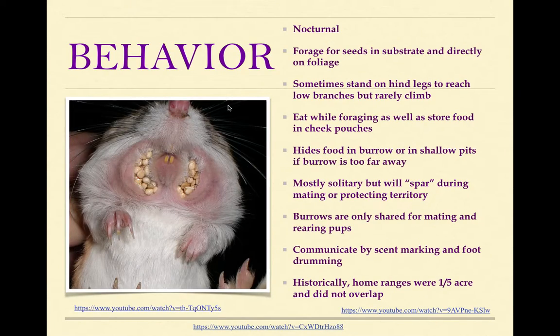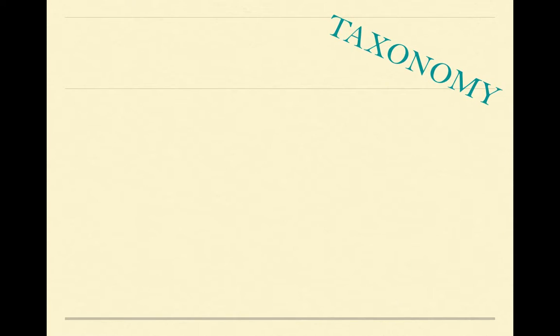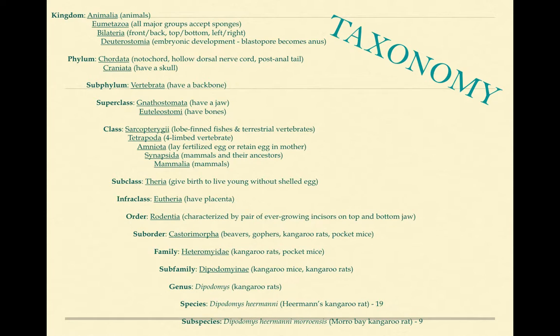So I'd like to talk about their taxonomy briefly. It's pretty extensive, but we know that they're in the kingdom Animalia. We know that they're bilateral. We know that they're in the phylum Chordata. So they have a notochord and a postanal tail. They also have a skull, a backbone, a jaw, and they are mammals. They give birth to live young. They have fur, and they are in the order Rodentia. And rodents are characterized by the pair of ever-growing incisors on the top and bottom jaw.